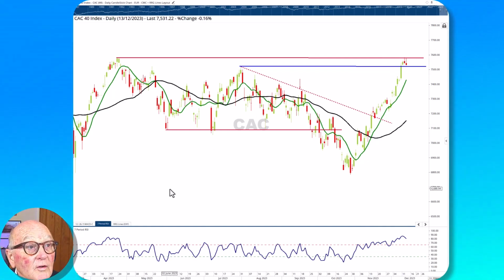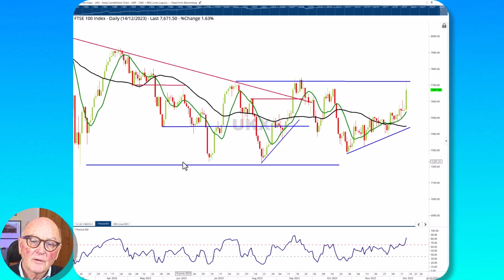So watch this very closely. It's either going to fail here or it's going to break up here. I think it's actually going to break up here and move through 7,600 is actually going to reveal it. Dangerous place to trade, but watch it very closely in the beginning of next week for indication of breakout or failure.